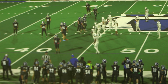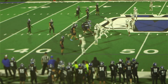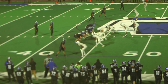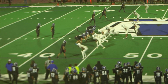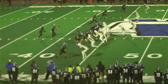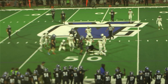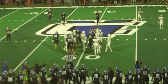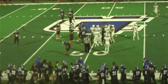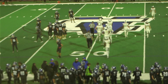So 3rd and 2 here at their own 44-yard line. Coming out of the pistol for Canyon View. Vipers 7 in the box. Preston Vanucci out of shotgun. Here comes the blitz. Nasir Jalal in the backfield. He gets the handoff, running left side, and he's got the first down. Another good hard run for him, a guy who just had 44 carries entering tonight. Gets a gain of 4 and a first down for Canyon View.